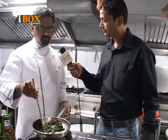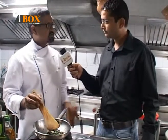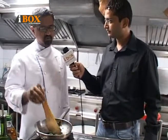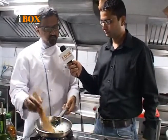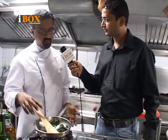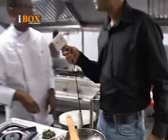Once the water is boiled, you add in the spinach, and in a few seconds we take off the hot water. We transfer the spinach into cold water so that it chills down faster. Okay. The longer the spinach stays in the hot water, the green color goes away. Okay. So it becomes browner and browner. Now the basic two ingredients for the spinach croquettes are ready.